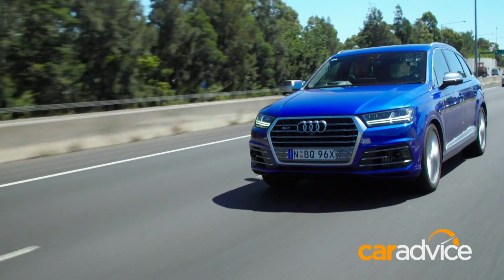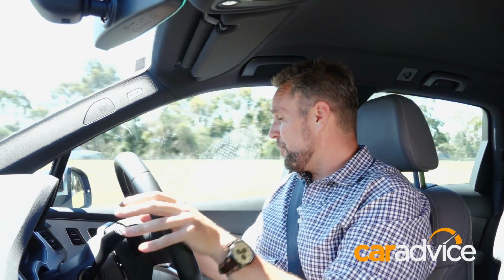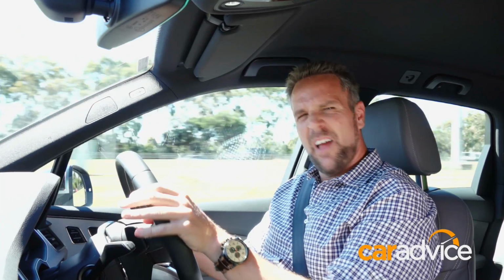This car, it'll return around 7 litres per 100 on a combined cycle, and for this amount of power, that's pretty impressive. And fun.